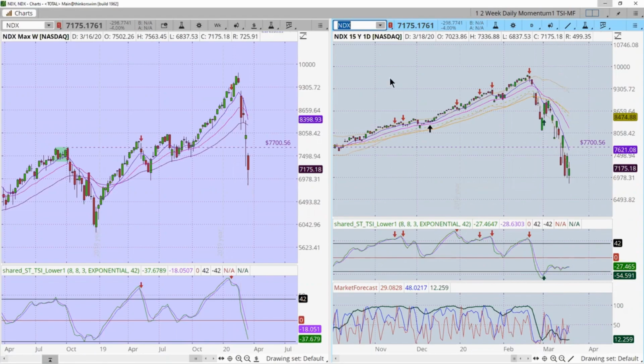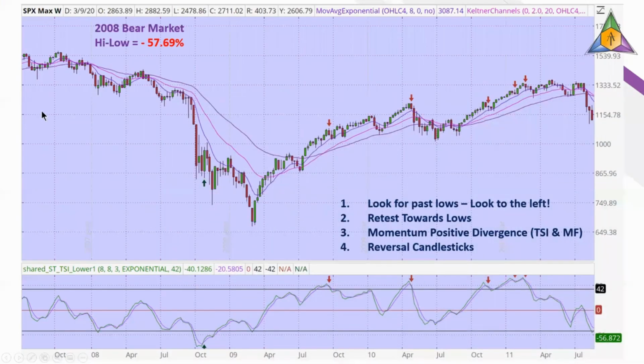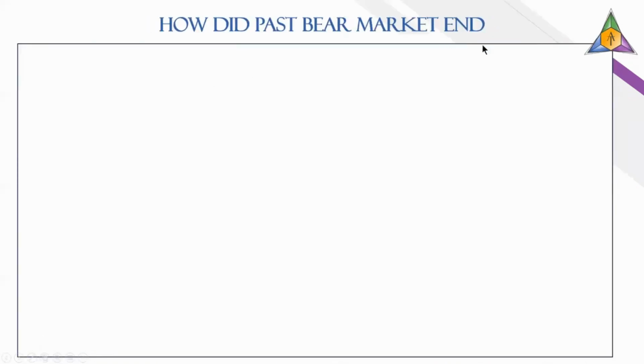It looks like the markets are trying to set themselves up, trying to find a bottom. So let's take a look at how past markets performed. I'll give you an indicator: look to your left to find past bottoms, past areas of support. Once we have the initial bounce up, in other words we've dropped and we get what we think is the initial bottom, it's going to rebound and then it's going to retest. Oftentimes it's the retest we want to pay a lot of attention to, because we can plan our trades around the retest.